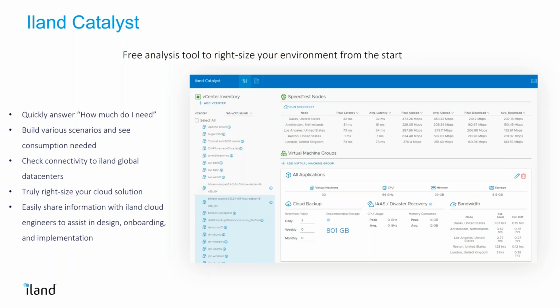But with the Iland Catalyst, you can actually run speed tests to different locations, so you can see the bandwidth. You can see, can I even replicate my data in the time that I need to meet my recovery needs, right? So Iland Catalyst kind of answers all those questions about how much, how fast, where, what's it going to cost, like all that stuff.